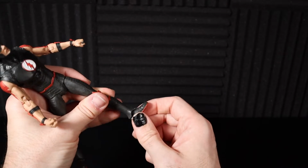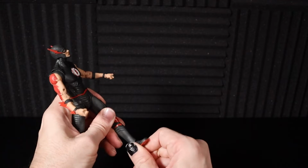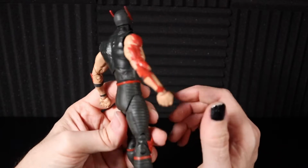Because it will rotate, but it doesn't really want to tilt much. So hey, the good news is his ankles, his joints are protected. That's what really matters when you're running super fast. Let's take a look at the paint, right?